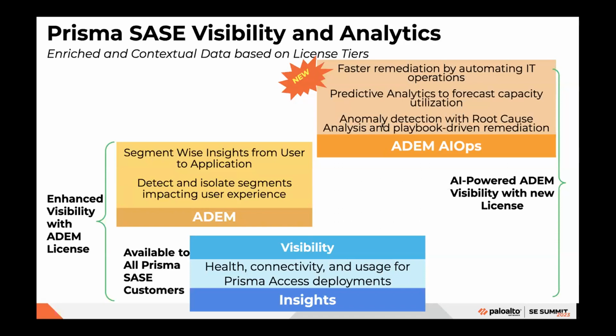And finally, it's going to run through a bunch of anomaly detections based on baselining a user's actual utilization of Prisma Access. So it'll look at what is the usual user count for their remote users. It'll look at what is the typical bandwidth utilization, and with all of that indicate anomalous behavior. Combining it with a bunch of different signals that are available from the platform, it will be able to render an actual root cause for the issue and offer playbook-driven remediation. So, extremely helpful capabilities that are going to be available with the AI-powered ADEM.